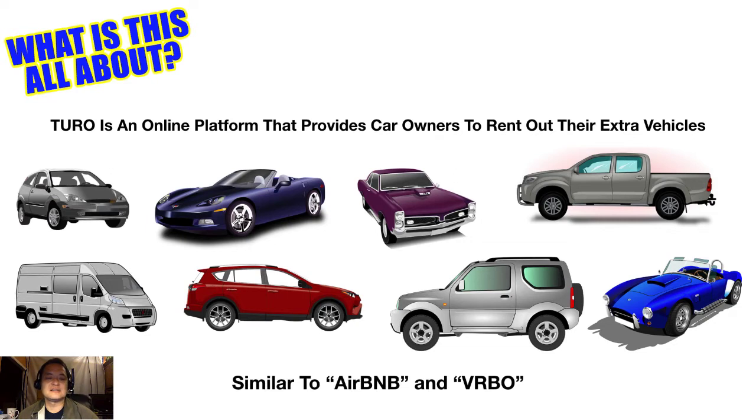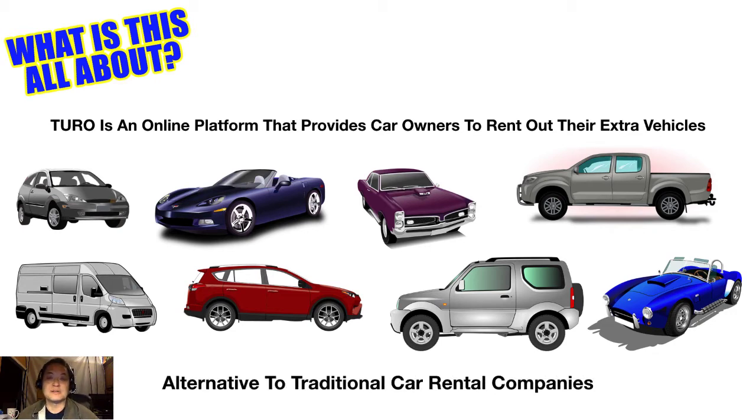So think of it as the Airbnb or the VRBO for the car rental industry, right? So it's actually part of an industry, right? So this is an alternative to traditional car rental, whether it's Hertz, Budget, or these other car rental companies. Now we have a platform that provides more of a person-to-person type rental situation, right?